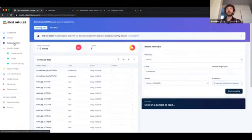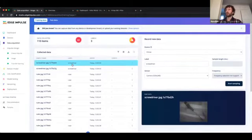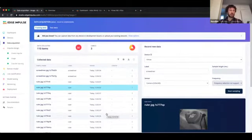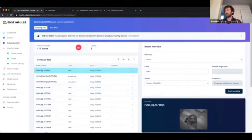Once I've done that, I can go to the data acquisition. Here you can see that I've already collected different samples for my project, like images of a screwdriver, images of the measuring tape, and so on. But as my camera is connected now, I can take additional pictures. I'm going to capture another picture of my ruler. I'm just pointing the camera at the table and clicking on sampling. And you will see we've got the new image that appeared directly in my project.